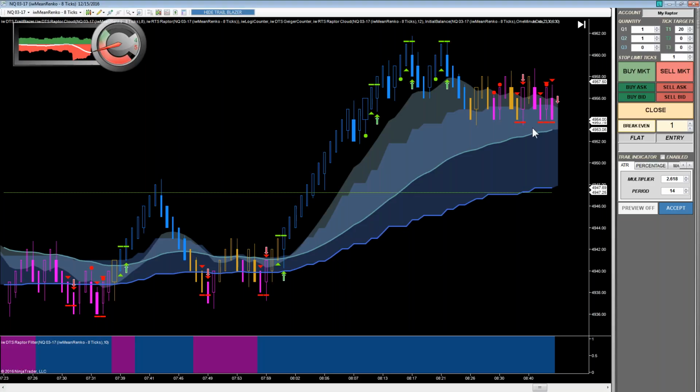This is your counter trend signal. So with any counter trend signal, of course, you need two things. First, you need a trend. Next, you need a failure of the trend. This is what I refer to as a test of the extreme. The market attempts to regain the trend and fails.